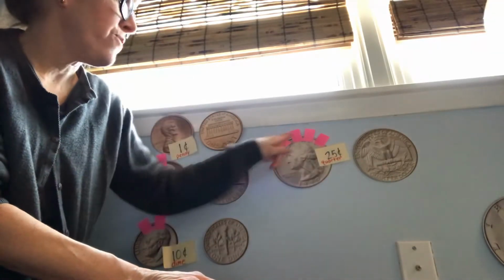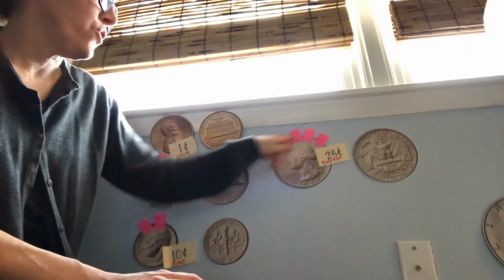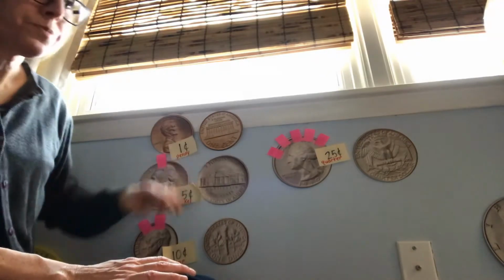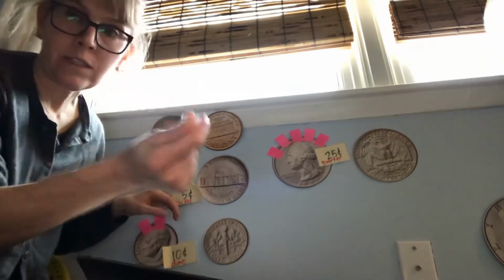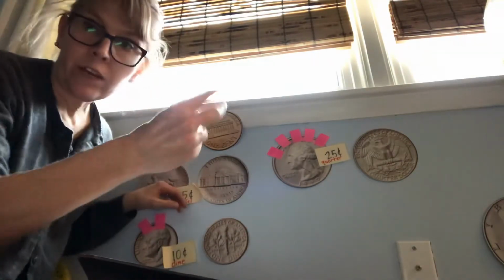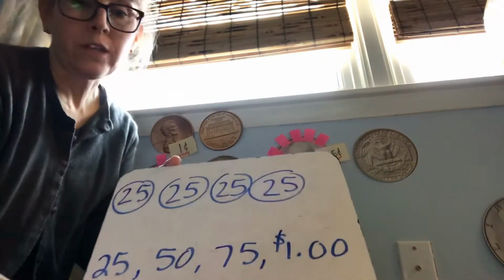A quarter has 5 nickels in it. 5, 10, 15, 20, 25. So a quarter is worth 5 nickels. So the quarter is not as easy to count. Like with dimes, you can count by 10s, that's easy. Nickels, you can count by 5s. This is kindergarten stuff, counting those. But with a quarter, it's not as easy.